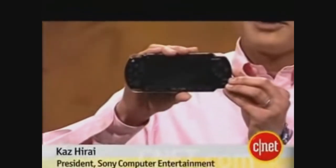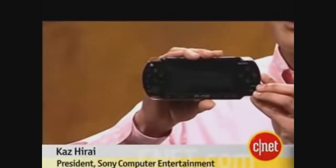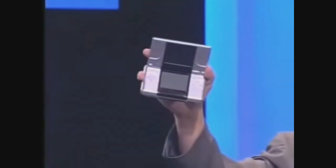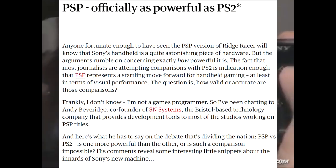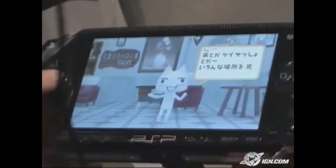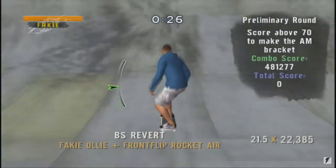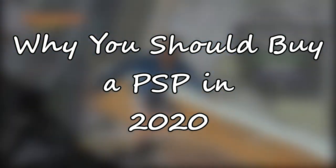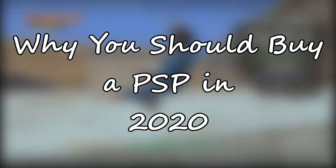Sony PlayStation Portable was announced at E3 2004 and released the subsequent year in 2005. The PSP came out to be Nintendo's main competitor against their Game Boy line of systems and their upcoming DS line of systems. The PSP was marketed to be just as powerful as the PS2, and for the most part it was, receiving good quality ports of well-known PS2 games. With all that said, this is why you should buy a PSP in 2020.